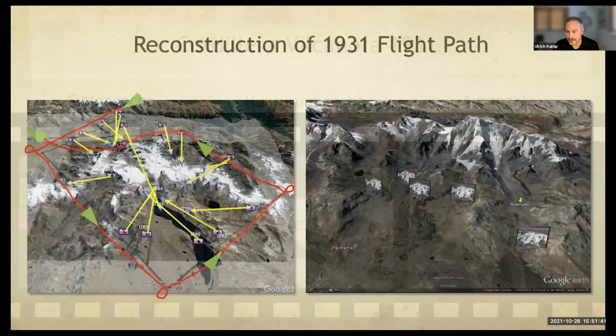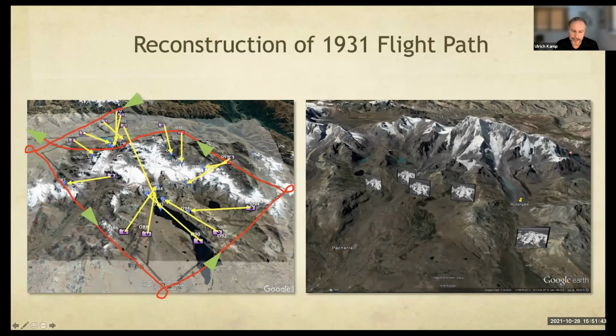So the problem is that in 1931, the 2 pilots didn't take any notes about where they were in the air. There is no logbook at all, no GPS, of course. So we had to reconstruct the flight path first. And as easy as it sounds, we jumped into Google Earth that you all hopefully have installed on your computer.